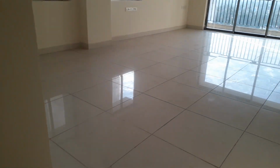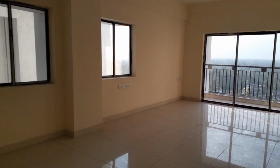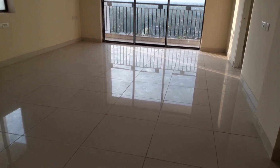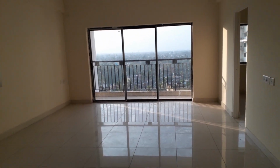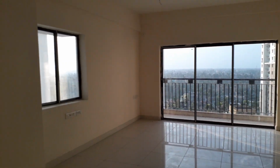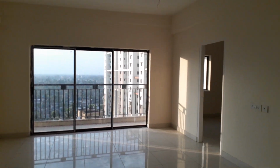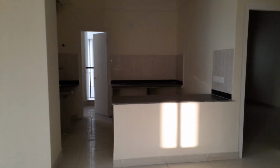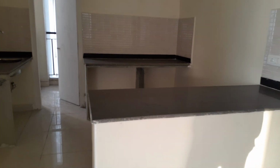Now come just outside. This is the living cum dining area. Beautiful living cum dining area. Very big living cum dining. The size of this living cum dining is approximately 25 feet long by 16 feet. With several windows for cross ventilation, and just adjacent to that, this is the kitchenette with modern parallel platform concept.